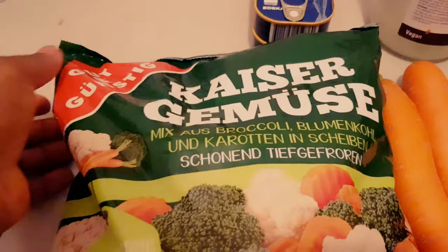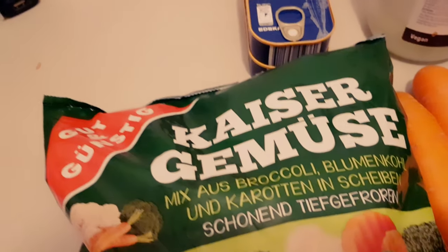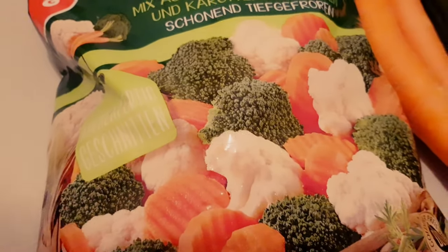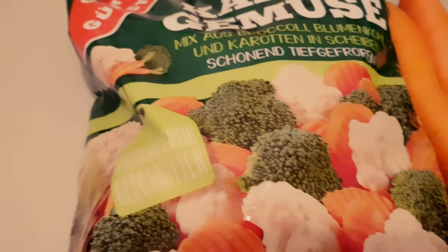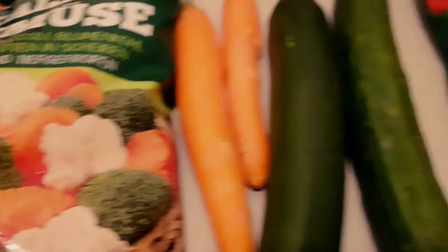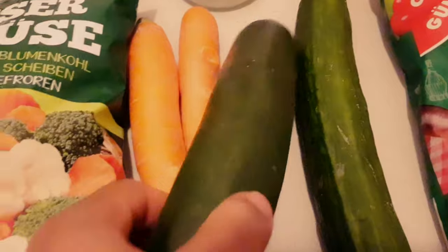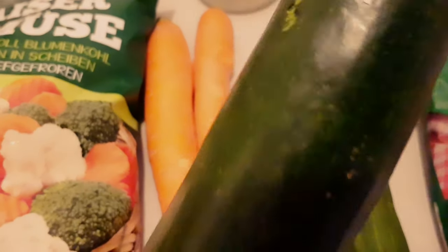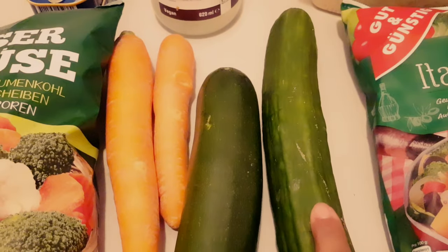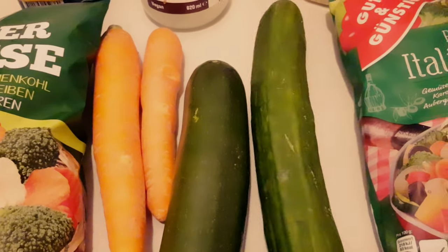As you can see, this is a mixed vegetable pack, which means different kinds of vegetables. We have three types here. Carrot is here, broccoli is here, and cauliflower is also here. And this is zucchini. This vegetable is very good. This is cucumber. You all know.